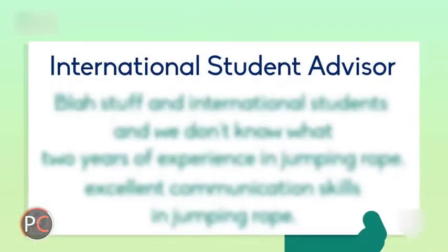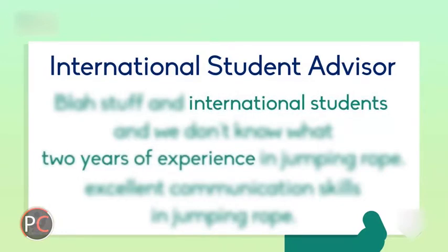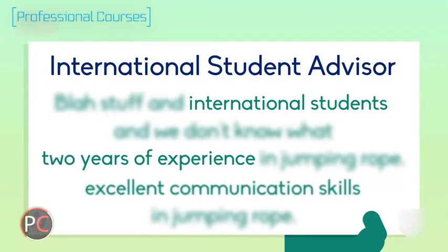When you are applying for a specific position, it is a good idea to use the job description or advertisement as a guide. The job description is very useful because it has keywords about the skills and experience needed to do the job. Our applicant, Beth, read a job description for an international student advisor with the keywords international students, 2 years of experience, and excellent communication skills.